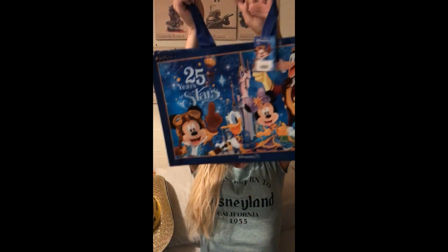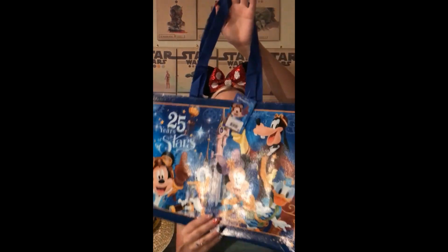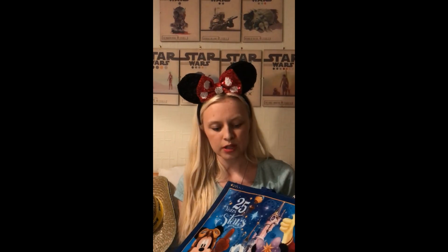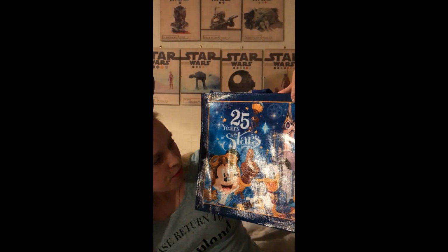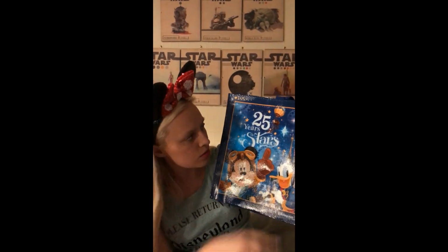The thing that I have for the Disney 25th anniversary is a little reusable bag. Obviously with England having to pay for your carrier bags now, I do carry a lot of these about, so I have got a full collection of them, but I love this one. Again, it's got the 25th anniversary design on, 25 years to the stars. On the back it is just the castle with Disneyland 25.